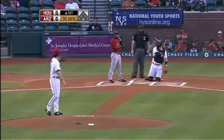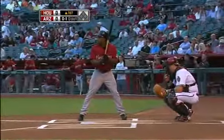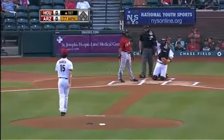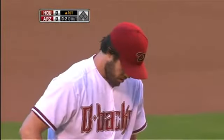Here is Michael Bourne. He takes strike one over the outside corner. First pitch strike, such a big part of his game. And that's what he does. He gets ahead of hitters. He tries to expand that strike zone. And then he'll throw any pitch at any time. That is the curveball. That is strike two to Bourne.